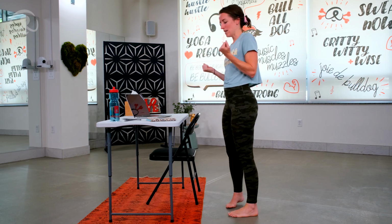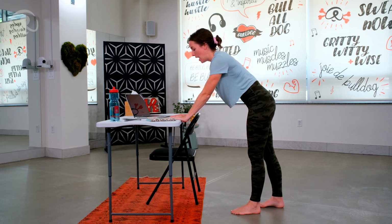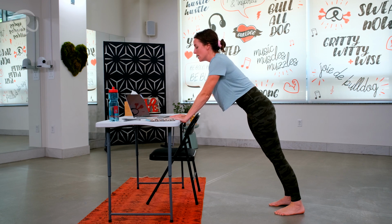Another pose you can do at your desk is a flow. So I'll show you what this is. You can actually come into a plank using your desk. Bring your hands onto your desk like so, walk your feet out just a little bit, and you're basically in a plank. Arms are nice and long, wrists are lined up with shoulders, spine is long, belly is engaged. So this is a little bit of a power move you can do at your desk.